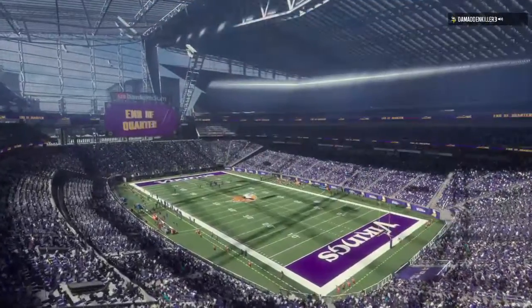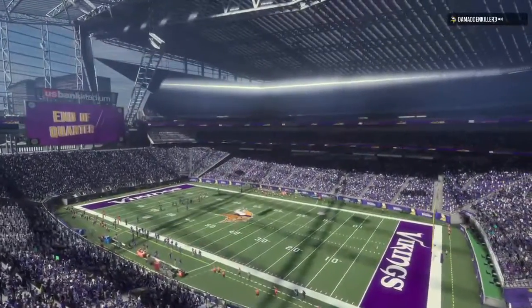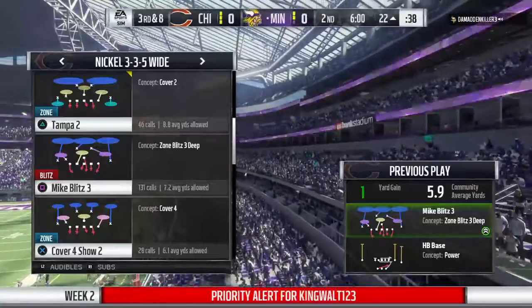Back now with Charles Davis. I'm Brandon Gaudin. Second quarter begins with the Vikings holding the football. They're facing a tough spot, 3rd and 8 here to start things out.